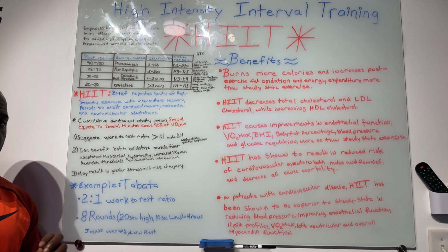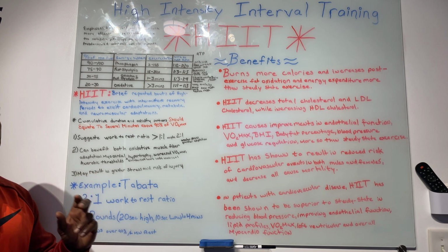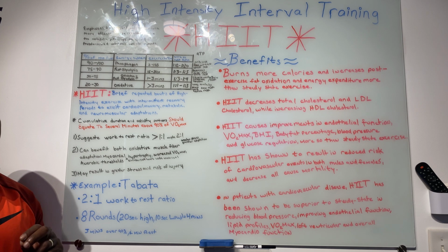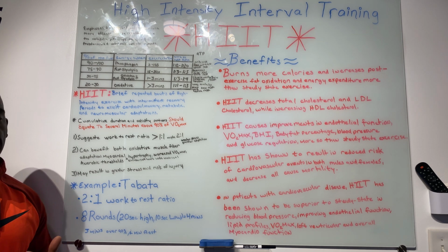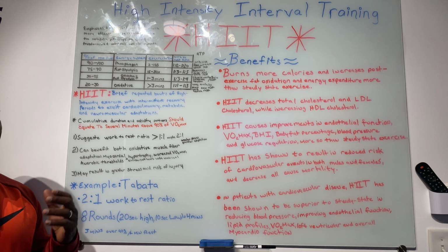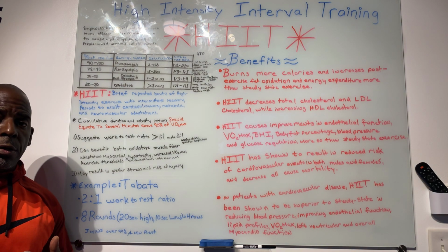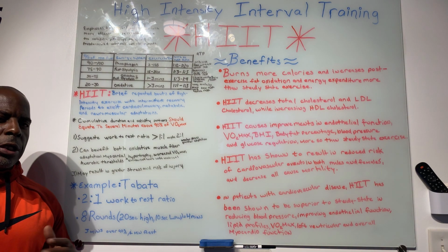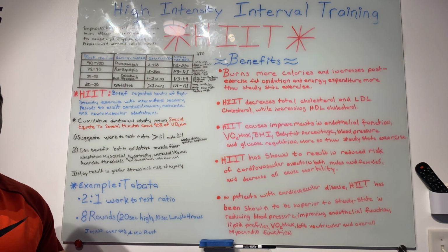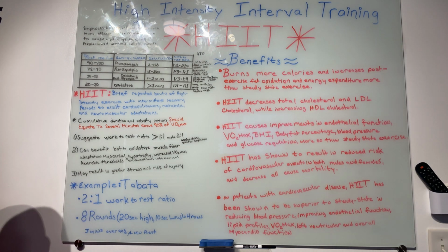Now, with that being said, because of the style that HIIT is, HIIT traditionally is not utilized by someone that is looking for muscle gains and hypertrophy. HIIT is more of a muscular endurance style workout. It's more geared towards someone that's utilizing it in that manner, or also for someone looking to potentially lose weight, right?